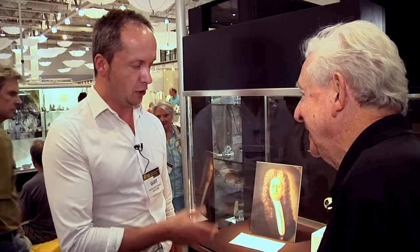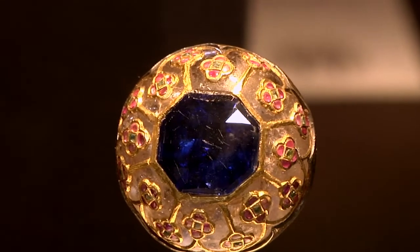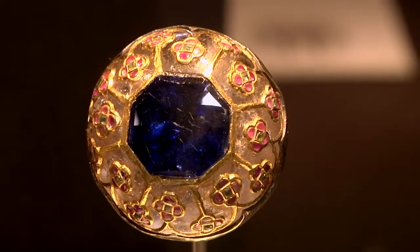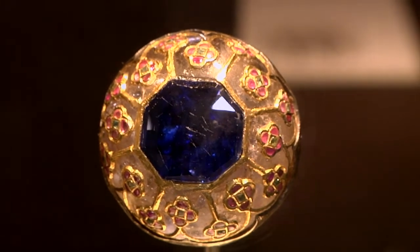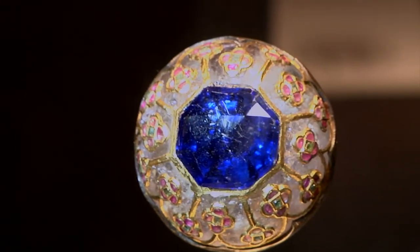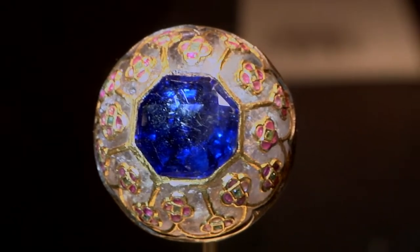It's an amazing piece. You look at the color, it's a beautiful, deep, inky blue. It's 31 carats. It actually came out of its mount a few months ago, and we had a look at the stone, and it's actually got a lovely color zoning. Really? So all of the inky blue color is in the actual table of the stone, and the pavilion is colorless. It's quite unusual.